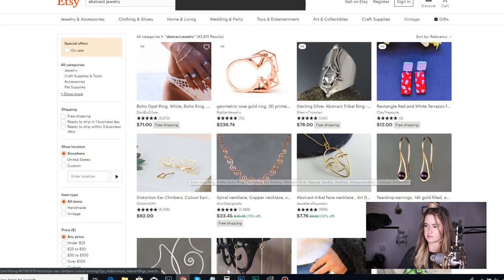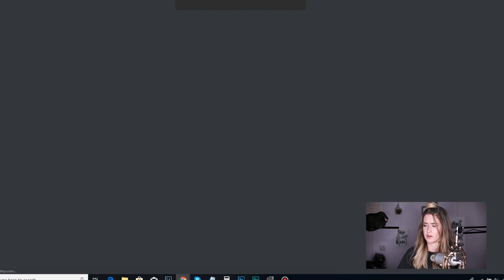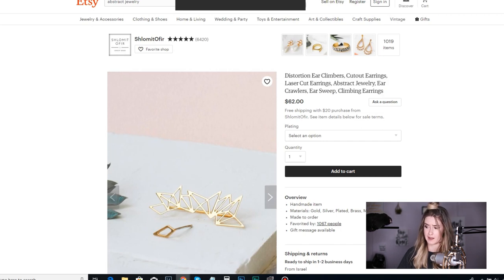Maybe search ear sweep, ear crawlers, and see how those search. And if there's not a lot of competition, you might want to design a beetle wing ear climber or an ear climber that is your cast moth wing. And then there's probably 100 other people on this first and second page that are doing similar stuff who you can take keyword inspiration from. I'm not saying copy their designs, don't do that, but this is very similar, okay? And he probably has some keywords.